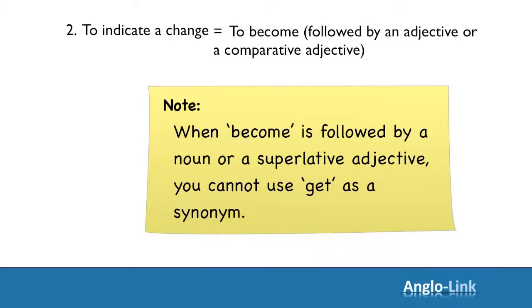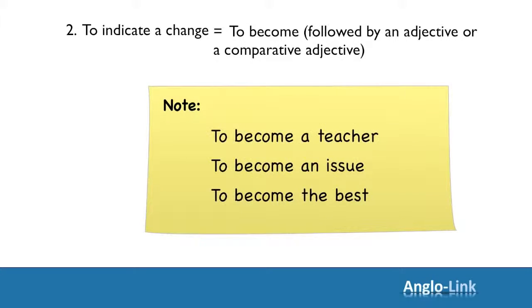Note that when become is followed by a noun or a superlative adjective, you cannot use get as a synonym. For example, to become a teacher, or to become an issue, or to become the best. You cannot use get in these expressions.